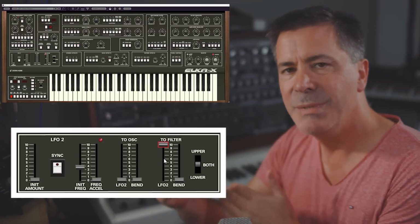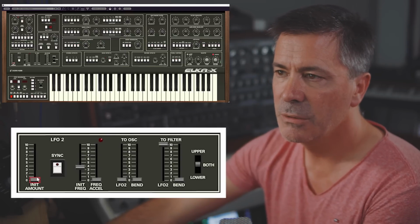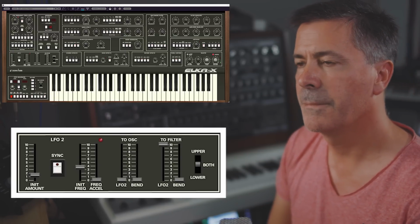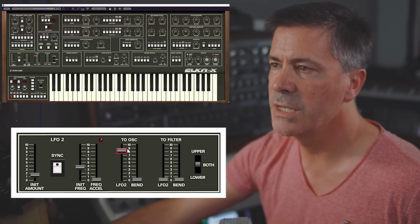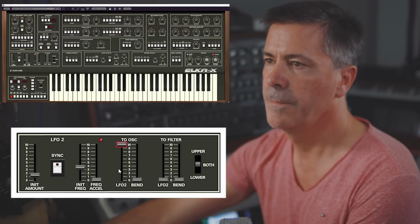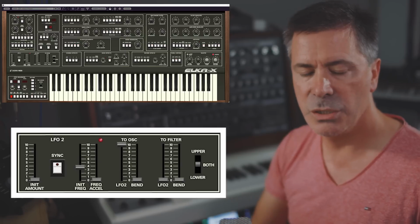flat. If you want there to be a little bit of modulation, even with the mod wheel all the way down, then we've got this slider over here which sets the initial amount. So I can set it to be maybe something a little bit subtle like that. And then when I use the mod wheel, it increases the modulation. And that works the same for filter cutoff as it does for pitch. So that's LFO number 2. We can control pitch, we can control filter cutoff, but it's always using the mod wheel.